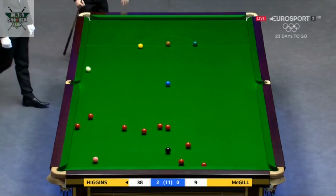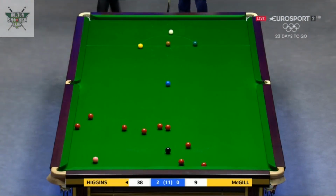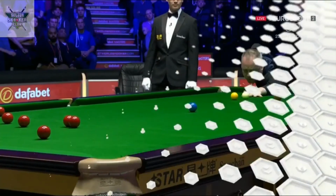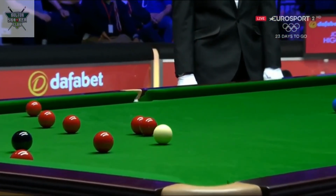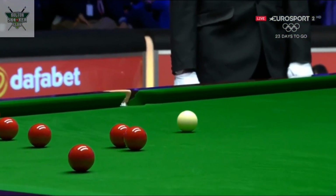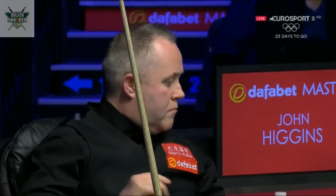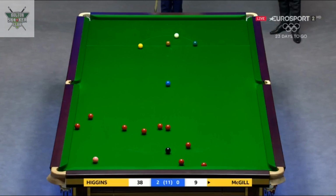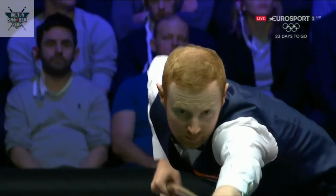And just caught them this time. Players are so good at this shot. Just coming off the two cushions, clipping the red thin, getting that cue ball back in the balk area safe. The red that's to the right of the black, it's a good red to play safe from.